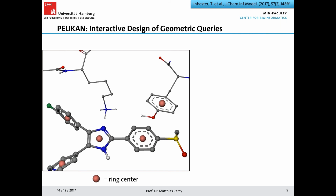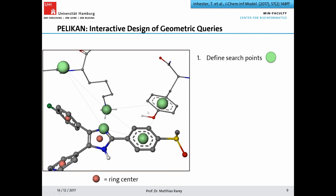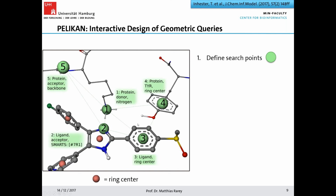And here is just a start on how this actually works. Although you can create queries from scratch, the typical scenario is that you have a protein-ligand complex in mind, and you start to define a geometric query. The query can contain a certain number of atoms, which are these green points, all selected. It looks a little bit like a pharmacophore, but it's not. You select atoms on the protein side and on the ligand side. Between these, you can define distances, and each of these points can also be annotated with lots of properties.